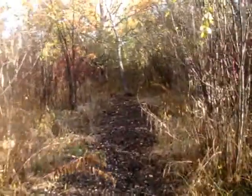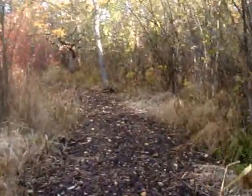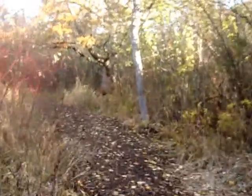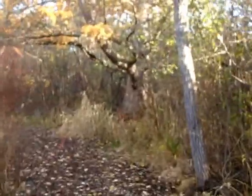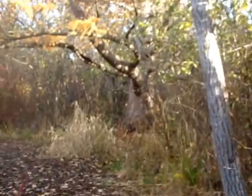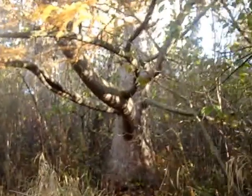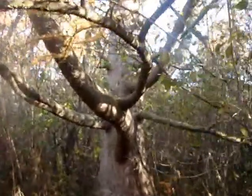So we're not going to finish the walk, but I thank you for tuning in to my morning walk. I can spend hours down here. There is another very old tamarack. Whoops, I'm bouncing a lot, sorry. Right here.